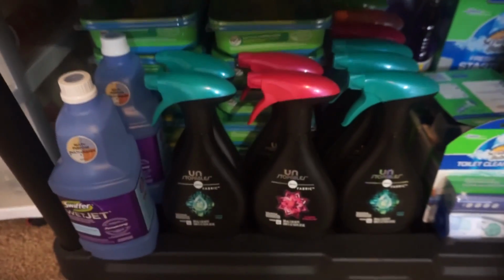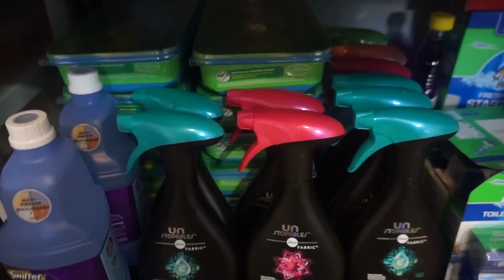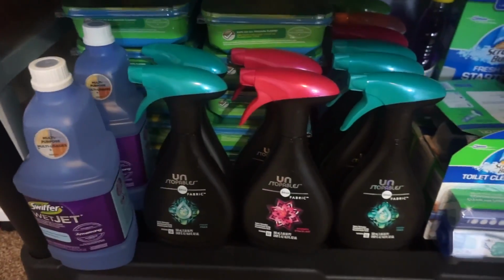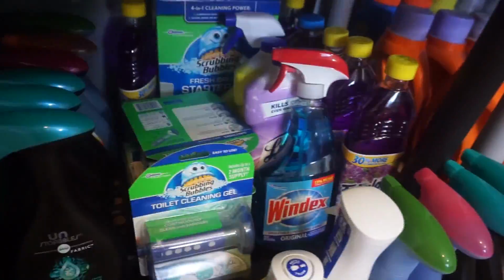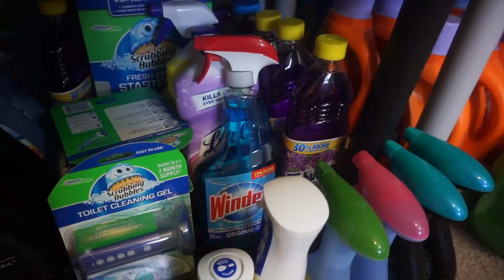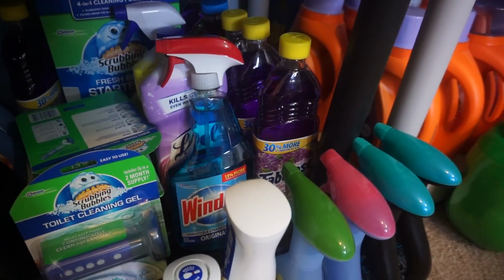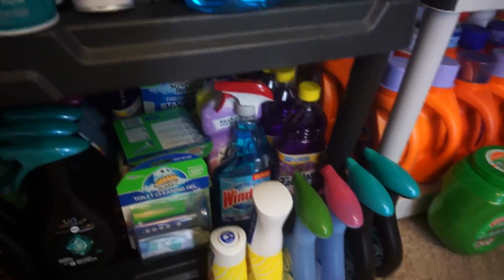And then down here, I do have some of my Unstoppables. You can see in back there's some Swiffer products. I really need a Swiffer deal because I feel like I need some wet jets here. We're very low. And then a couple of cleaning products just as extras. Again, I usually keep the Fabuloso, things like that. Here are just some products on the ground that I really need to figure out what to do with.